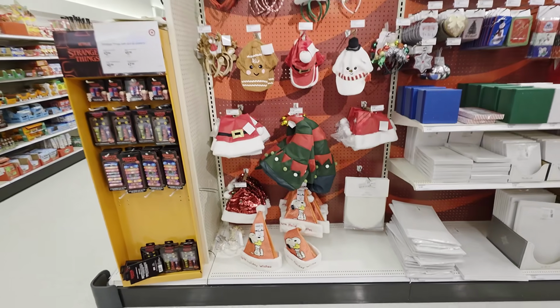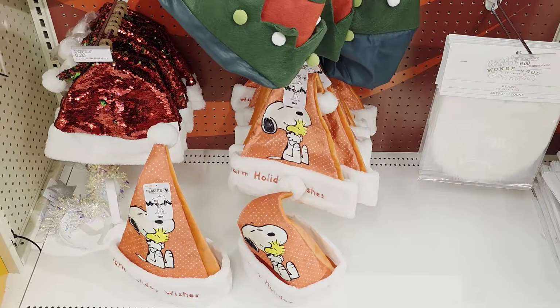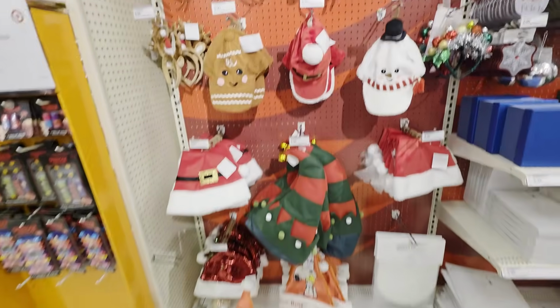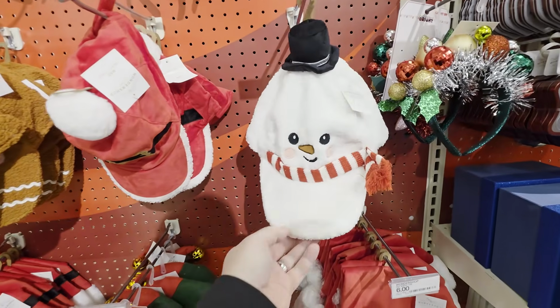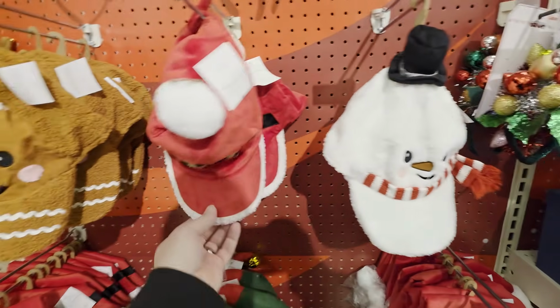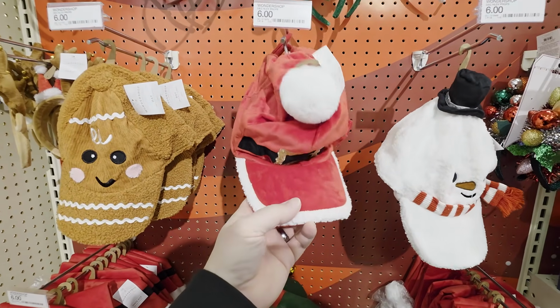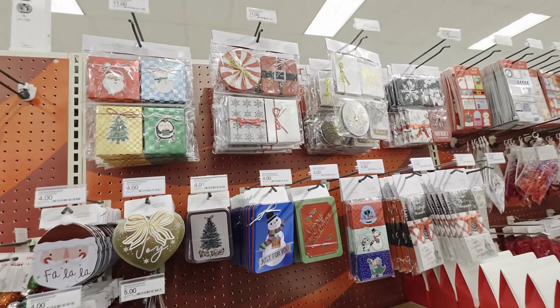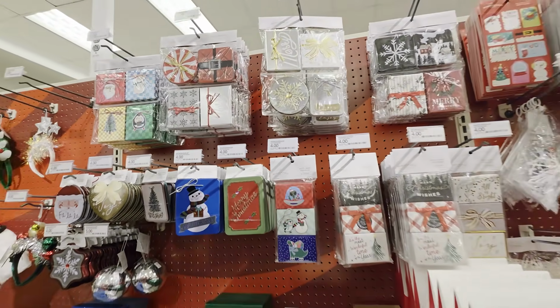Christmas hats over here. Look at this. We have like a Snoopy Santa hat down here. There's a sparkling sequin elf hat. And look at these over here. We have a snowman hat. And in this one, it looks like Santa's belt and a gingerbread man. Little tins and boxes for gift cards or smaller gifts.